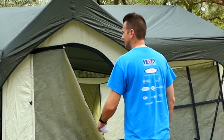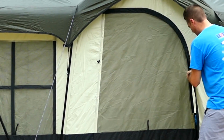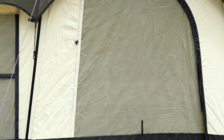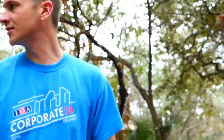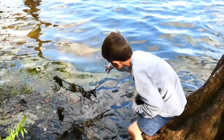So how do you like the tent? Looks good, man. Did a good job helping to put it together. Nice. Okay. Let's go do this. You like it? I love it, man. I think it looks good.